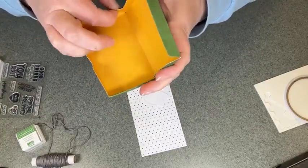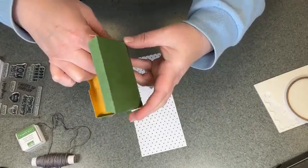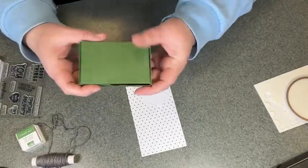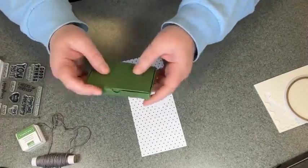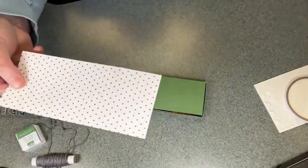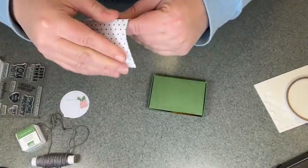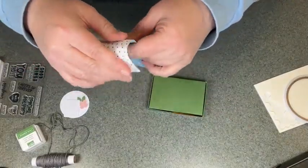We'll do the same thing over here. We'll just fold that flap over the two little tabs, tuck it into the slit down at the bottom, and voila, we have a little box. Almost like a mini paper pumpkin box. So super cute, perfect size for a gift card. And I'm going to pair it with the polka dot cover. Once again, there are score lines on here, so I'm just going to fold along my score lines. And this is the sleeve that goes around the box.